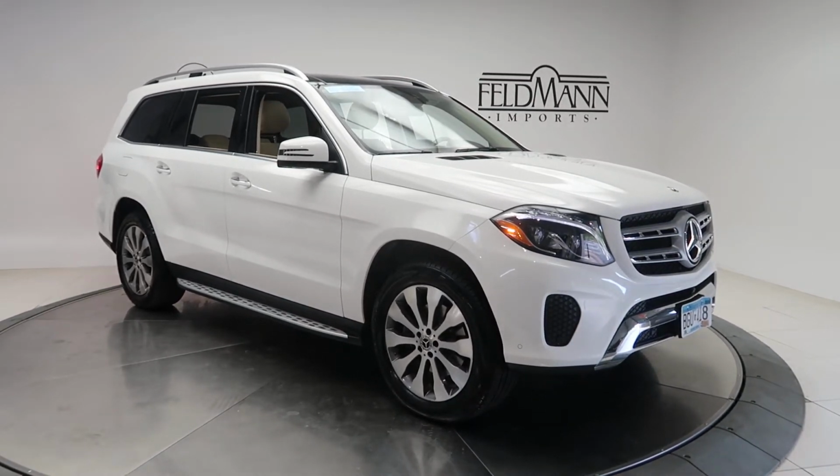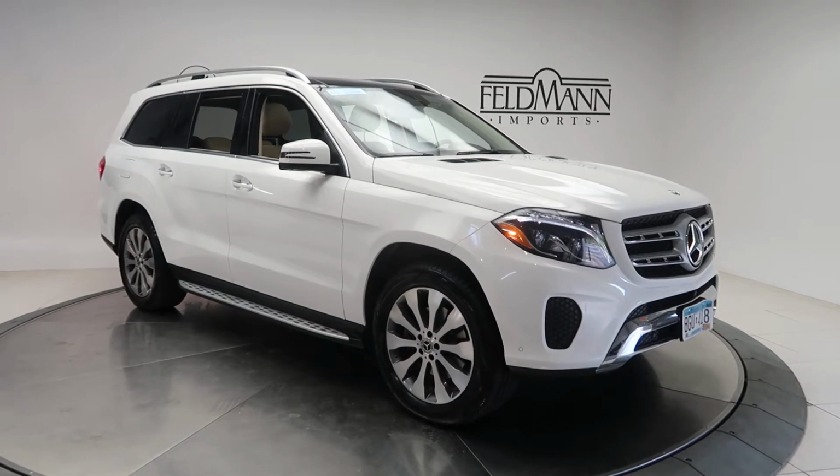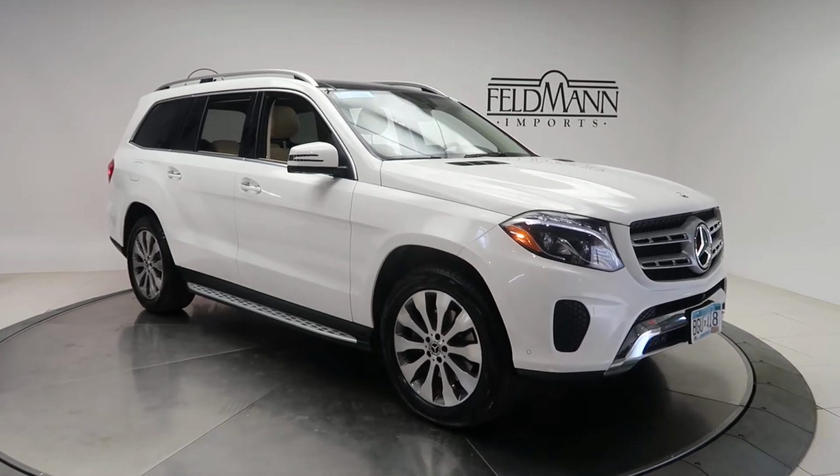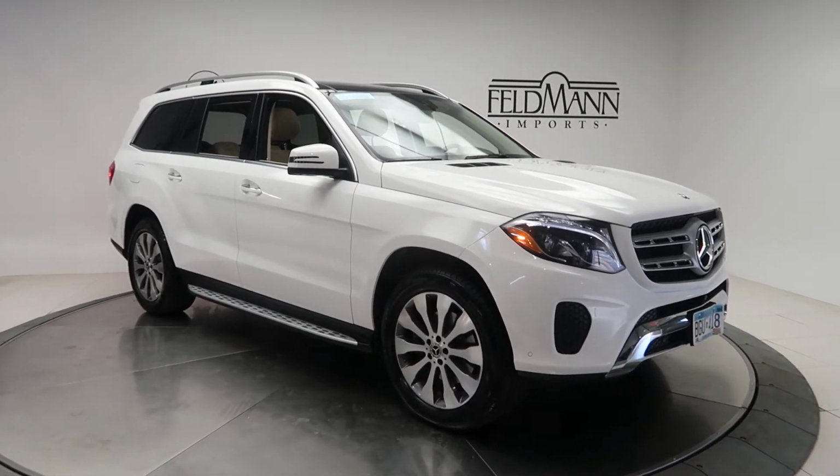Today we're taking a look at a certified P1 2018 GLS 4MATIC. This one's a polar white. Underneath the hood is a 3-liter V6 bi-turbo with 362 horsepower and 369 pounds of torque.